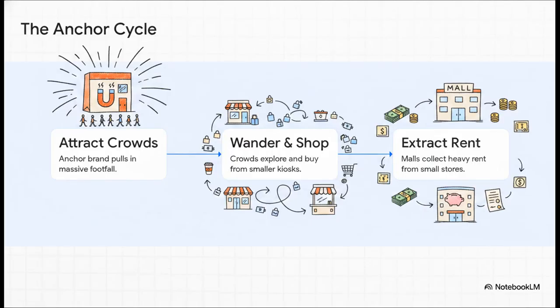It's basically a brilliant three-step cycle. Step 1, the massive anchor store brings in the footfall. Step 2, once those crowds are inside, they don't just stay in the anchor store, right? They wander around, they window shop at the smaller stores, grab a coffee at the cafes, and buy things from the little kiosks in the middle of the walkways.